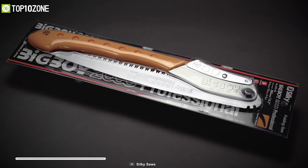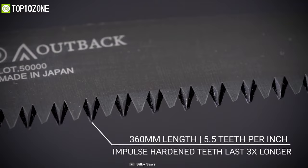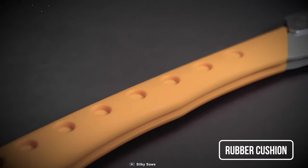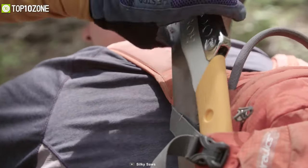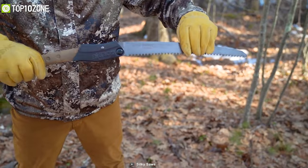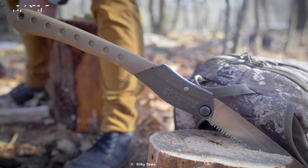Furthermore, the blade has a thickness of 1.4 mm and has a length of 360 mm with 5.5 teeth per inch. The double fist handle incorporates a rubber cushion for a comfortable grip so that you will not face any hand fatigue. And as it weighs merely 450 grams, it can be easily folded down and stored inside your pocket or toolbox.